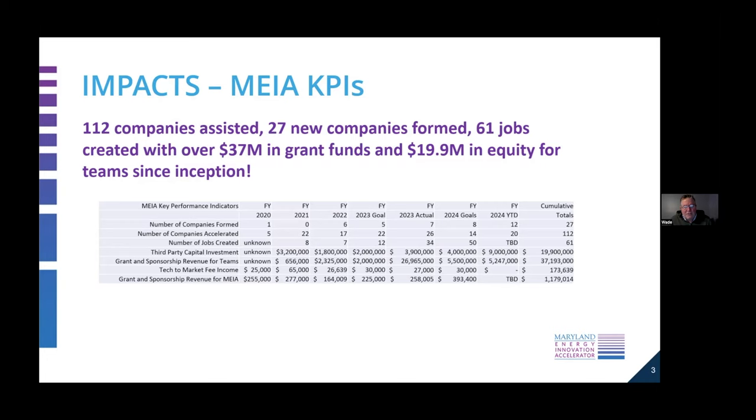We've assisted 112 companies. Out of those, 27 new companies have formed, 61 jobs have been created, and our companies have received over $37 million in federal grants and $19.9 million in equity since our inception. So that's about a 28 times return on investment from the state of Maryland. And if you look at the numbers, the job creation is really starting to take off.